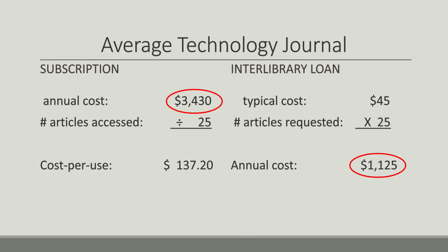Journal subscriptions are monitored closely for cost effectiveness. If only a small number of articles are accessed from a particular e-journal over the course of a year, our cost per article is high. The libraries can provide access to those articles more cost effectively through interlibrary loan. The user still gets the articles, but at a lower cost than the subscription fee would be.